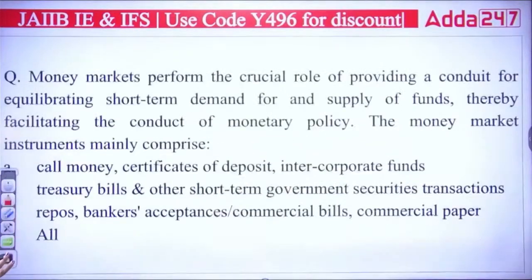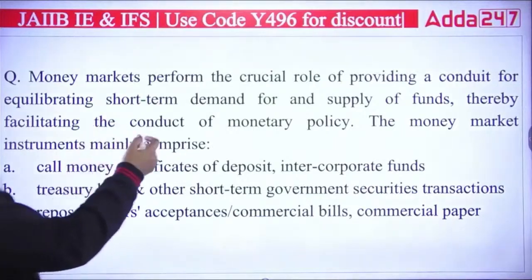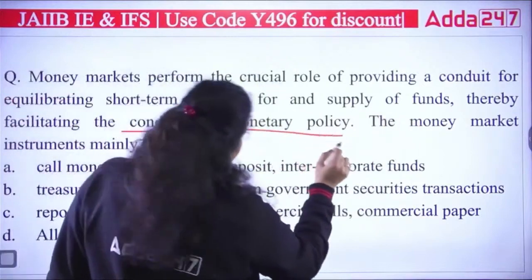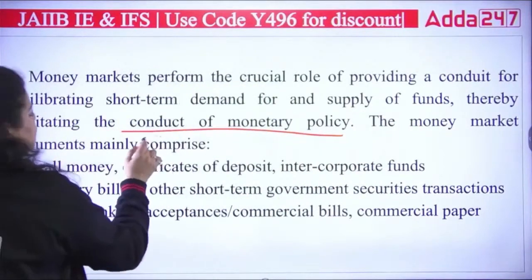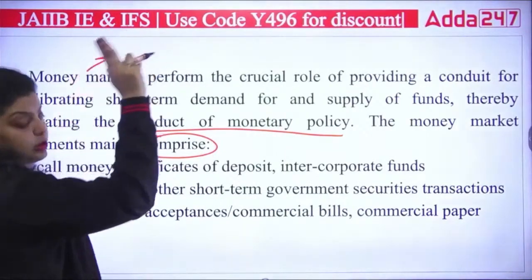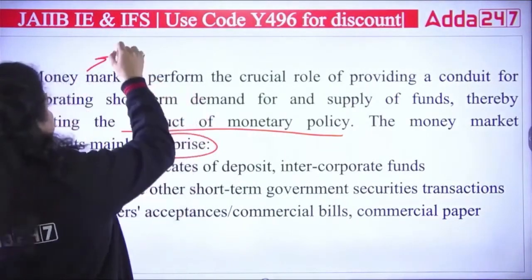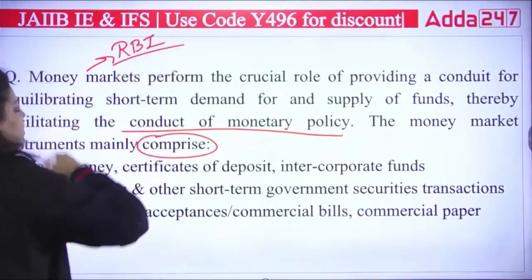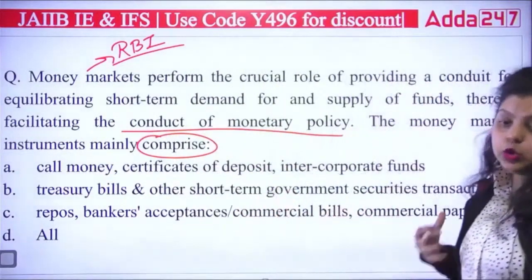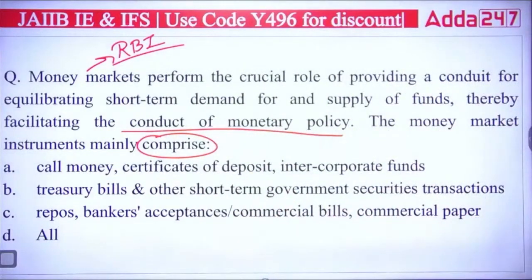Next question. Money market performs the crucial role of providing a conduit for equilibrating short-term demand for and supply of funds, thereby facilitating the conduct of monetary policy. The money market instrument mainly comprises dash. So you have to answer, this is the second question based on the money market. That is regulated by RBI. It's a short-term market. Short-term financial assets will be used for what purpose? To raise capital. And these are the close substitutes of money.